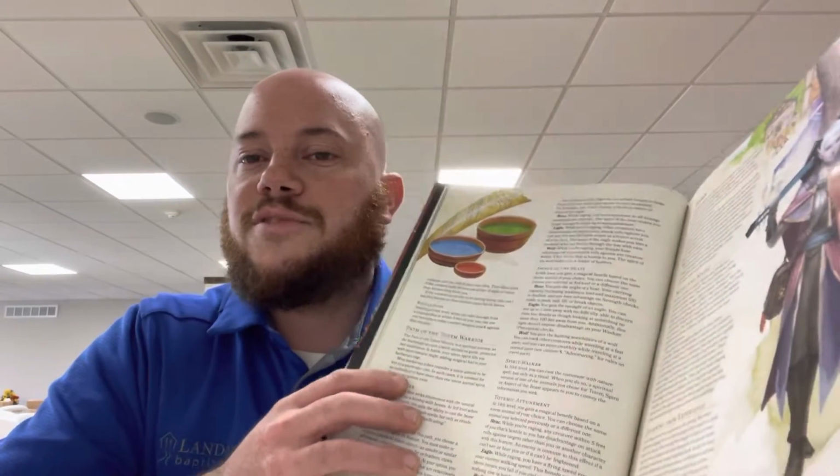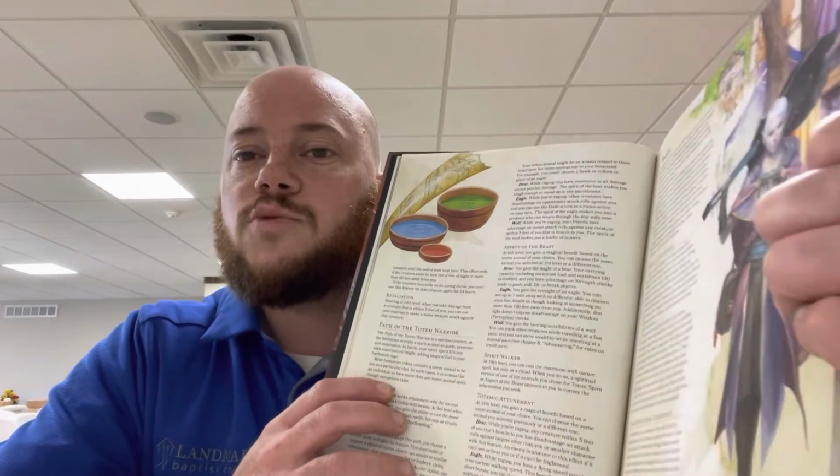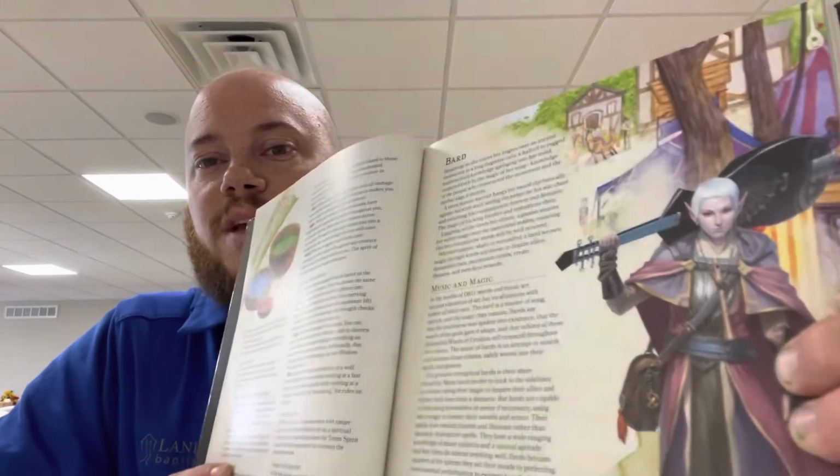And some of it is just if you enjoy reading about it. Some of it is, hey, this is what I want to do to create my character. This is what happens. This is how I go about building that specific type of character, and the next page there is going to be on a bard, and so on and so forth.